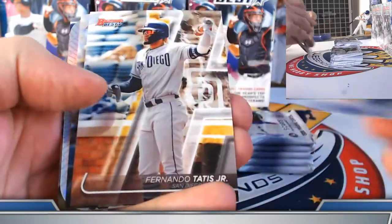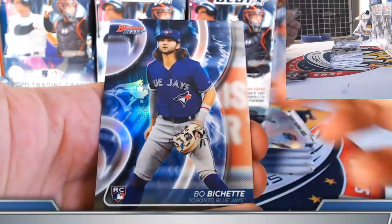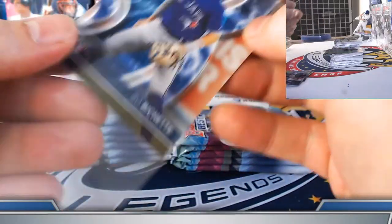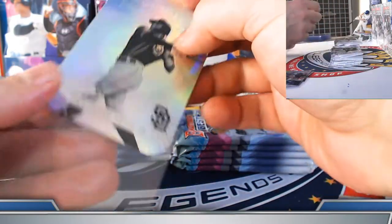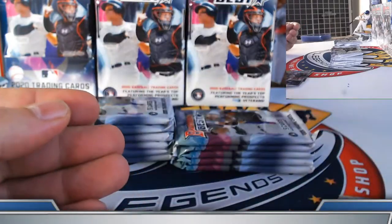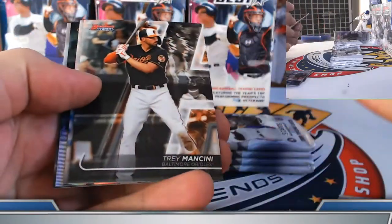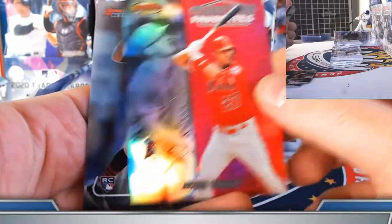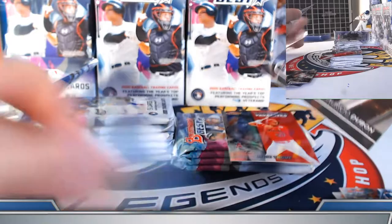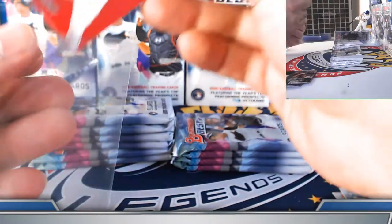Box number five, case number seven, extra base in here. Die cut, Tatis, Bobichet, rookie refractor. Yeah, right. You'd figure it'd be the other way around, but hey, I guess we'll take the autographs. It would be nice to run into one for you here before we're said and done. They do look pretty cool, I have to admit that. And again, I'm a sucker for aesthetics.